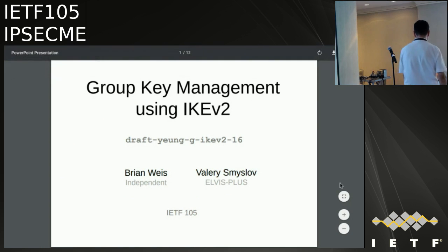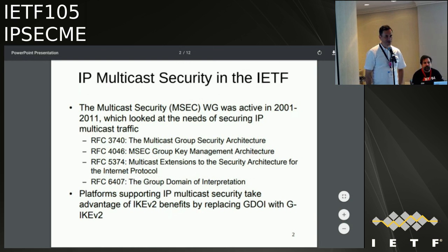So, hello again. Basically, it's just a disclaimer: it's almost the same presentation as Brian did a few IETFs ago. We just updated it a little bit. The topic is quite old and well beaten. The idea is to give IPsec the ability to protect multicast traffic. There is quite a long history of this activity in the IETF, from 2001 till 2011. The MSEC working group produced some documents.